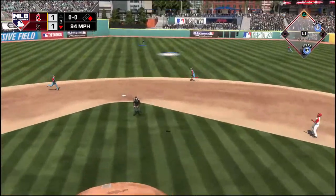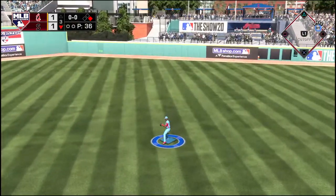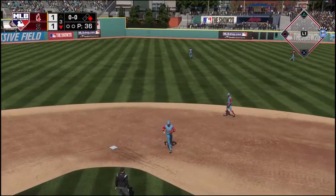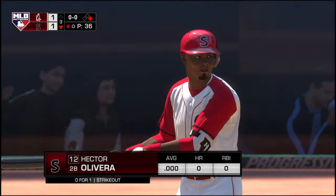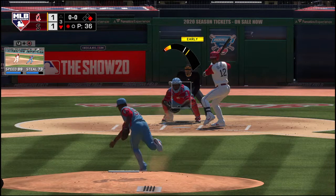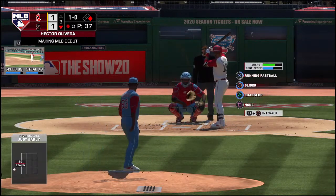Standing in now, number 7. And he'll promptly send it in the air out to center field. Castillo will settle under it to make the play for the first out, as the runner will have to head back to first. At the plate, number 12. 0 for 1 here in the early going. He's set, and the pitch. And a slider tails outside for ball 1.